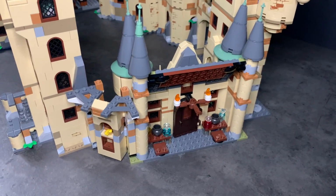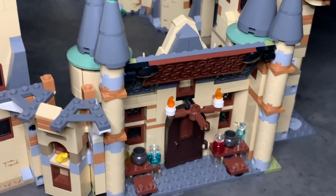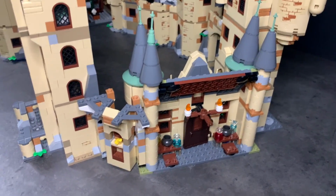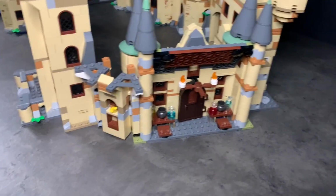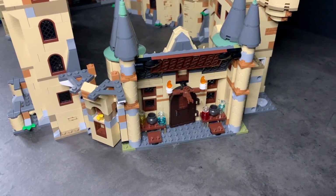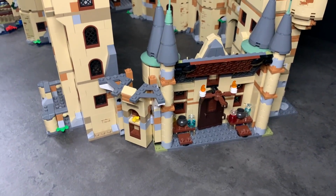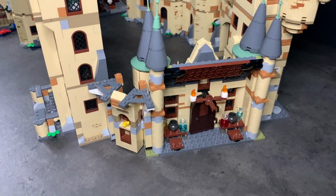fit. We have the back of the Astronomy Tower. You can essentially see the entire interior of this little smaller section of the Astronomy Tower. And you can also notice that I've completely truncated the Herbology classroom from here because it would sit at a very, very awkward angle and not really fit in with the rest of the Hogwarts sets. So I just got rid of that as well.